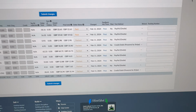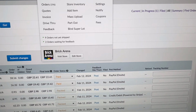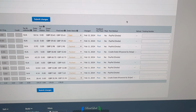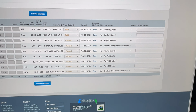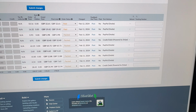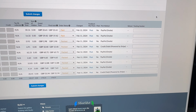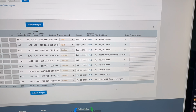Monday the 12th of February, and let's have a quick look at what we've got going on today. We've got 9 orders on Bricklink. Not an amazing weekend at all. I did send some out on Saturday, but again, I think this is testament to really how lazy I've been in terms of uploading. But anyway, we need to get that rectified.